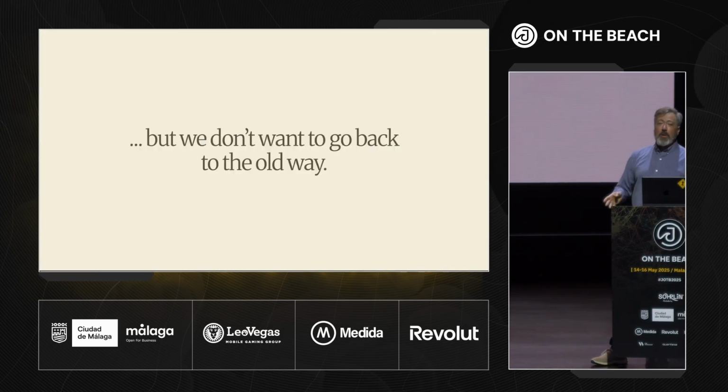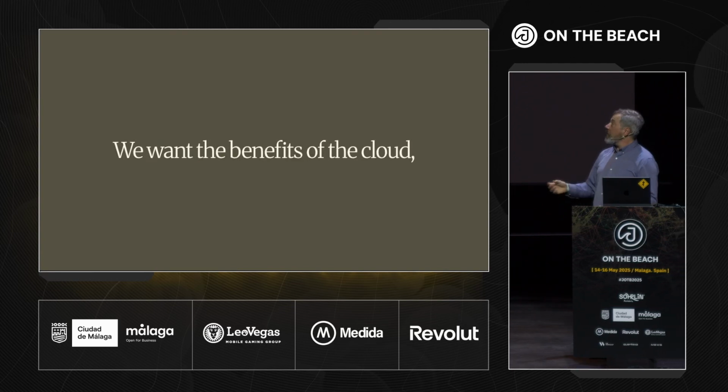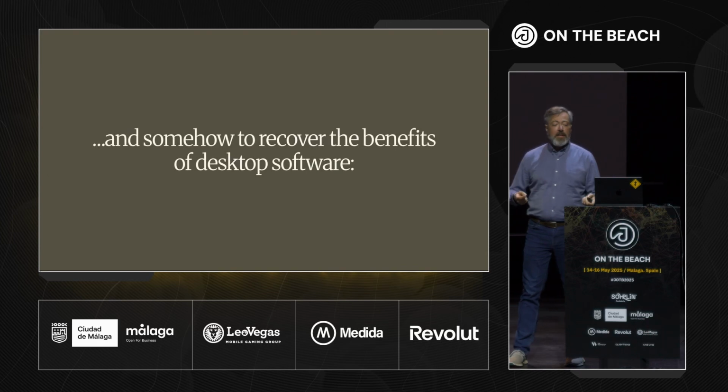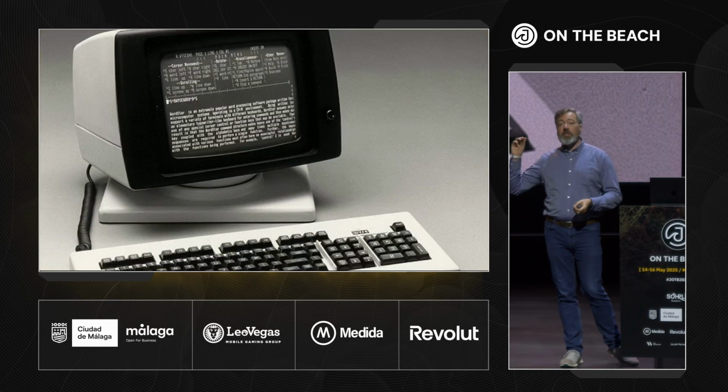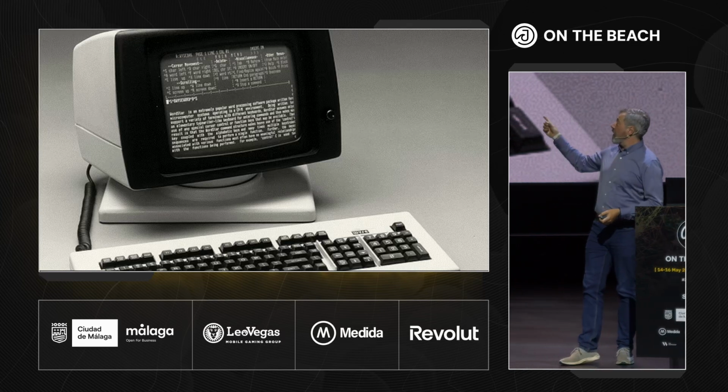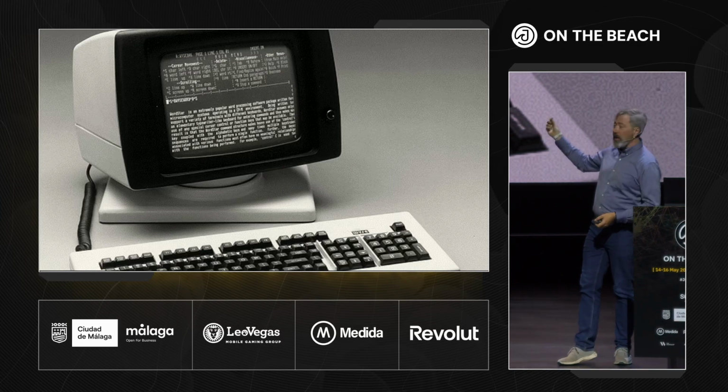But I'm not here to just say we want to go back to the old way. We want to keep all these benefits of the cloud and yet somehow bring back some of these benefits of desktop software. And I'll highlight a couple. One is just responsiveness, which is not the same as performance, right? This display here, this is a CP/M machine, I think, running WordStar 4.